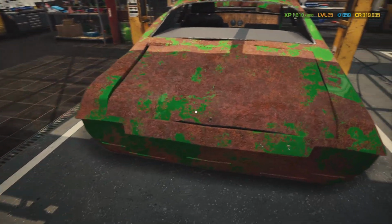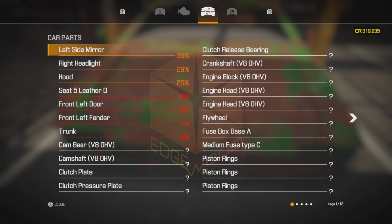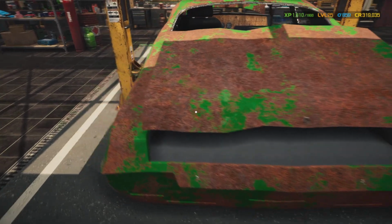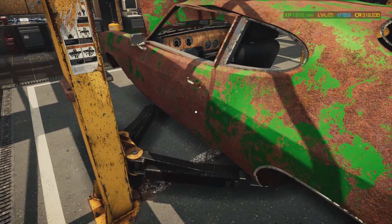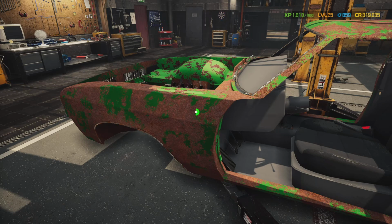Dang, was that door any good? The right headlight, the hood's good, so we won't be using it. The trunk, left door, garbage. Okay. Although we can fix this and see if we can't get ourselves some money off of it.